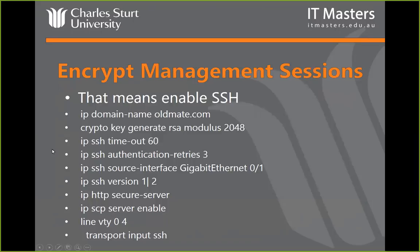We're specifying a timeout of 60 seconds for SSH. We're specifying 3 authentication retries. So if you get a password wrong 3 times, sorry, thank you for playing, you're gone. Our SSH source interface is Gigabit Ethernet 0, so that's the interface from which packets from the router will appear to come from. We specify a version, either 1 or 2. Go with 2 if you certainly can.